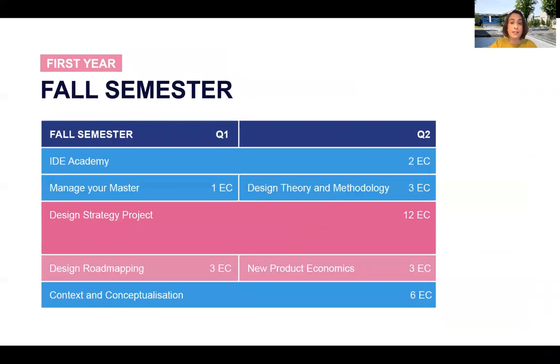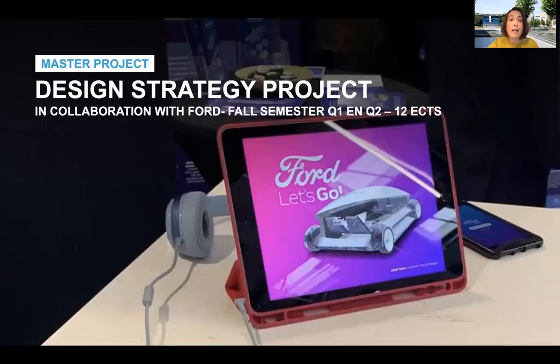But let's start from the first year and the fall semester. The fall semester is all about learning how to identify meaningful business opportunities and translate them into solutions that take technologies into consideration and that make sense from a business perspective. You learn all that mainly during the course Design Strategy Project, where you learn strategic design tools to analyze the business context, understand and empathize with stakeholders, and deliver solutions that can be new business models, new ways of doing innovation, or future visions. Let me give a concrete example of the work you do in this course.